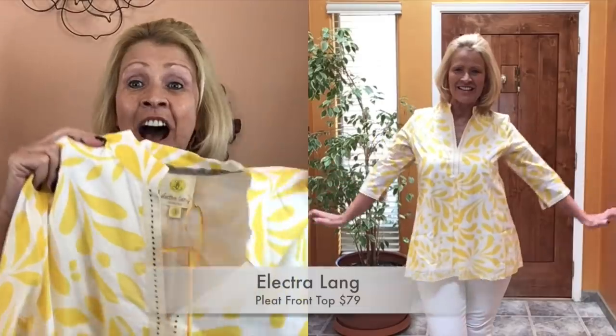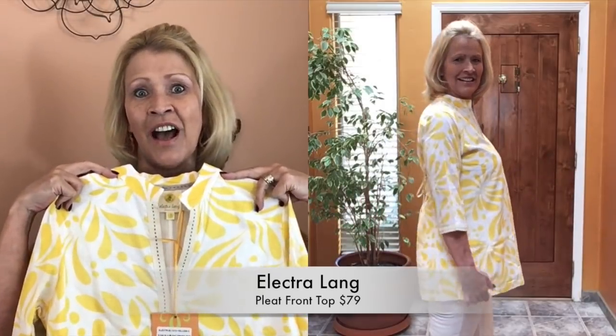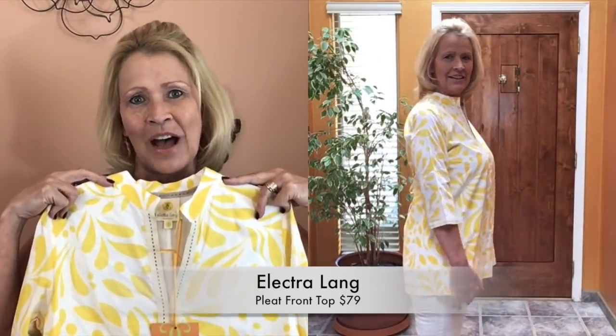Now let's talk about the Electra Lang pieces that she sent. Now, the tunic. This tunic is $79. It's 100% cotton. I love the bright, fresh print of it. I also like the silhouette of this.